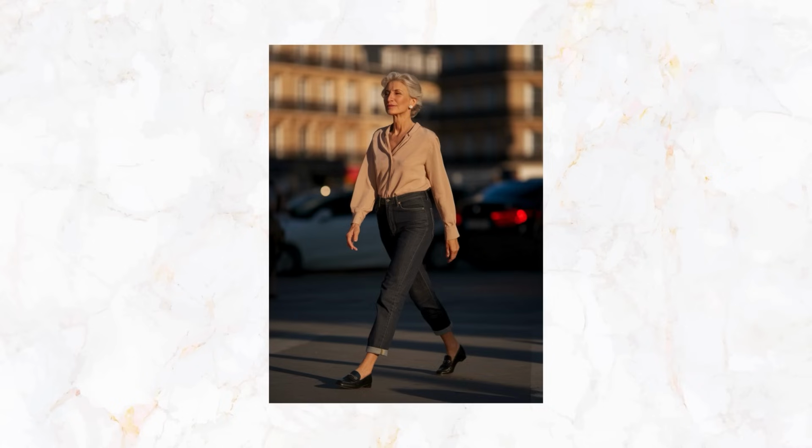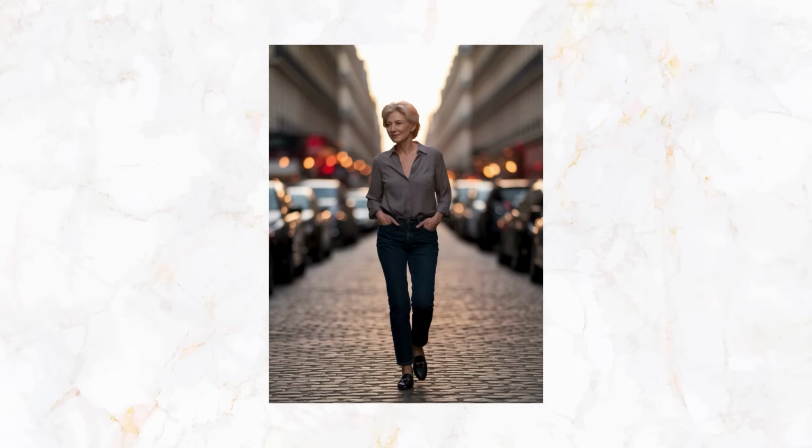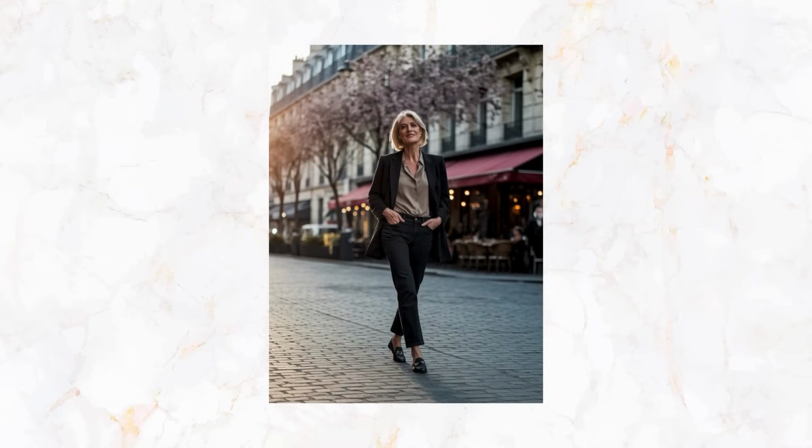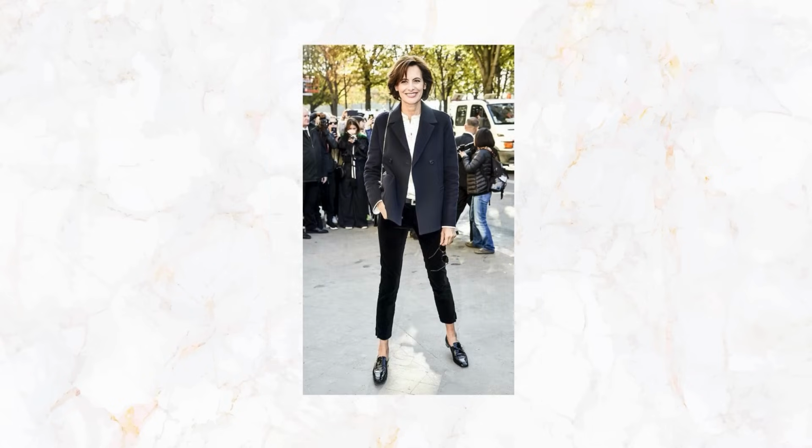That's what I love about this approach. It's doable. You don't need to give up denim entirely. You just need to be more selective about the pair you reach for. I've also noticed that when I wear clean-cut jeans, suddenly my other pieces shine more. My jackets, my shoes, my blouses, they all pop against that minimalist base. And because the jeans aren't competing for attention, the whole look feels balanced.